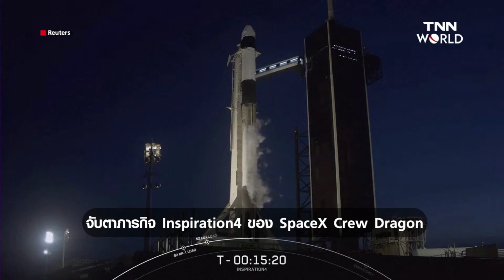Again, if you're just now joining us, you are tuned in to the first all-civilian mission to orbit, known as Inspiration4. It's getting very exciting here. We're just a little over T-minus 15 minutes from T0.